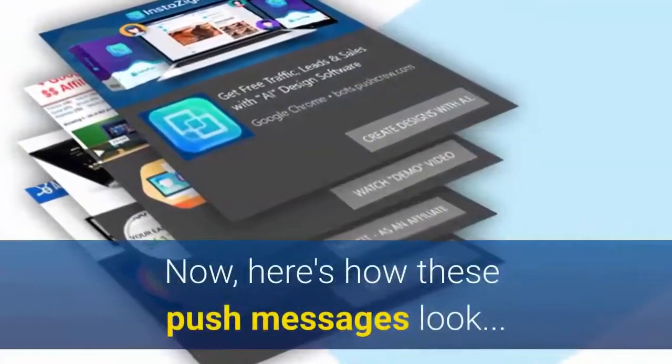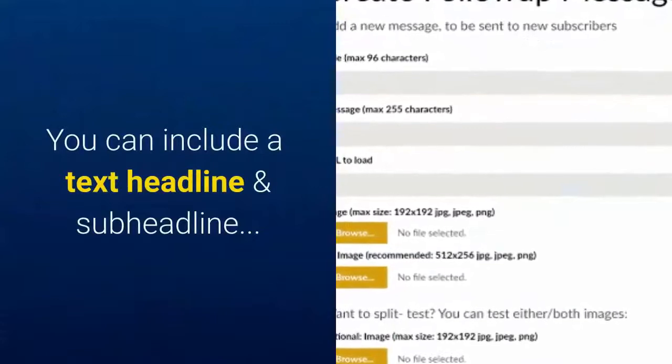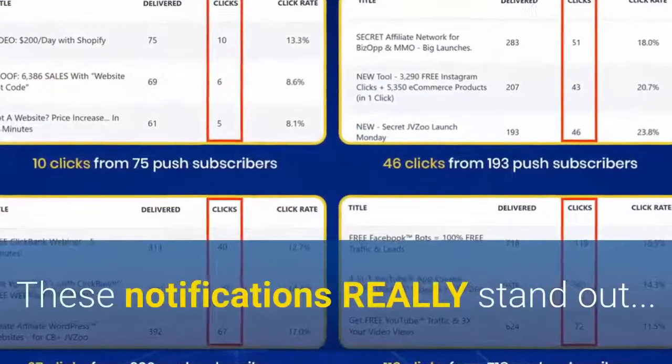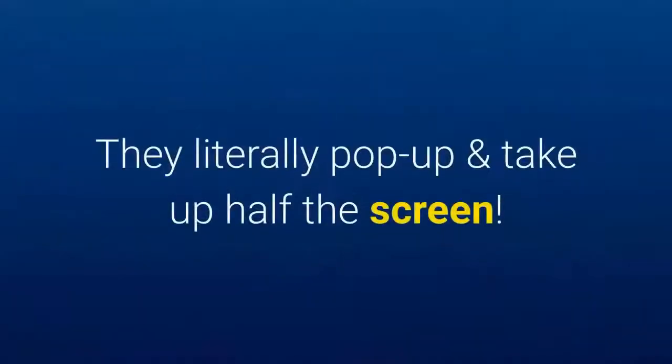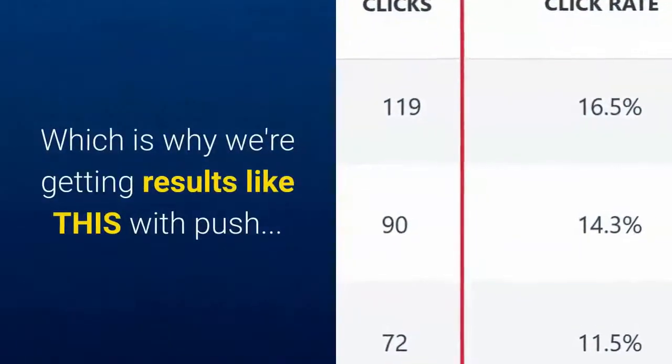Now, here's how these push messages look. Pretty cool, right? You can include a text headline and subheadline, plus two big images. These notifications really stand out. Just look at how they appear on Chrome, the biggest browser. They literally pop up and take half the screen, which is why we're getting results like this with push.